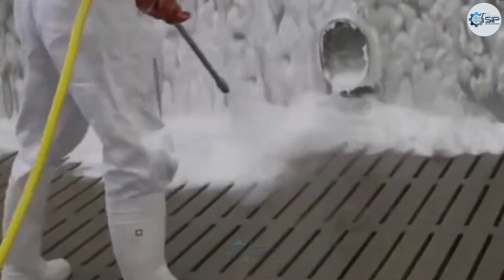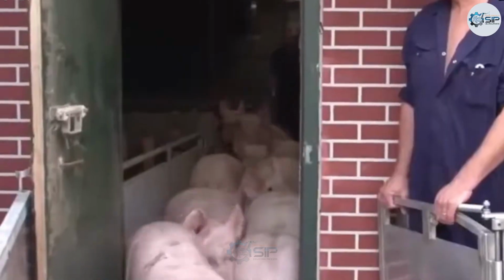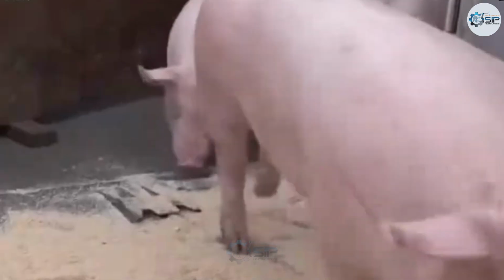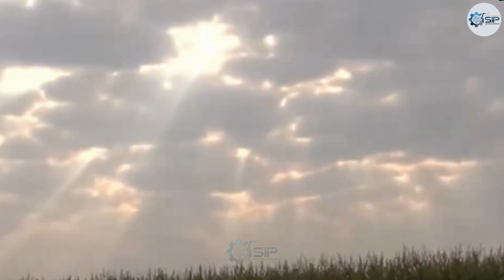Efficient management and technology integration. The U.S. swine industry combines modern technology with strict management practices to ensure production efficiency and sustainable growth. The use of data analytics and smart technology allows farms to monitor production processes in real time, enabling precise management.